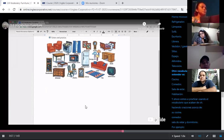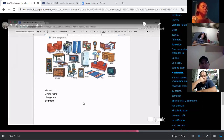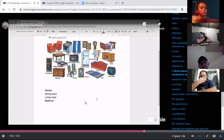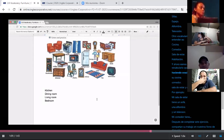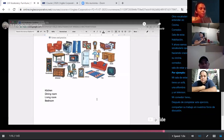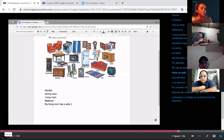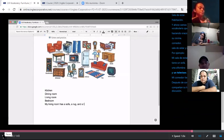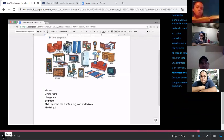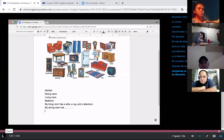Now we're going to make some sentences: kitchen, dining room, living room, bedroom. Let's practice using the vocabulary that we just heard by making statements about your kitchen, dining room, living room, and bedroom. For example, my living room has a sofa, a rug, and a television. My dining room has... After you complete this exercise, please share your work in our discussion forums.